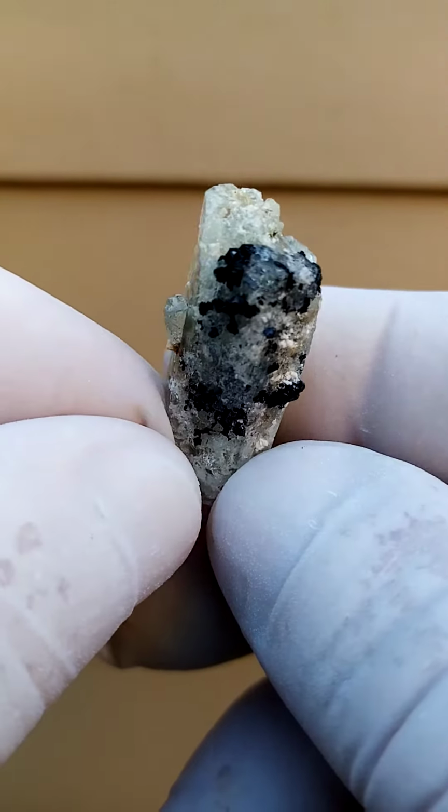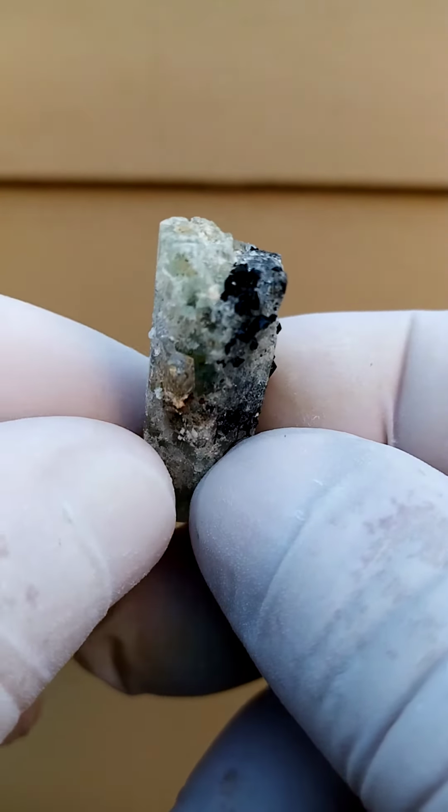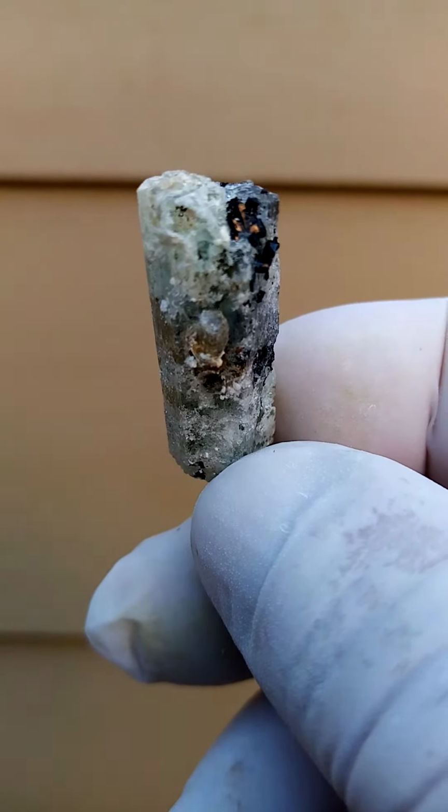It's not a very large piece, so I have to hold it a little way away from the camera, otherwise the camera can't see it. Pretty interesting. There are things happening here.